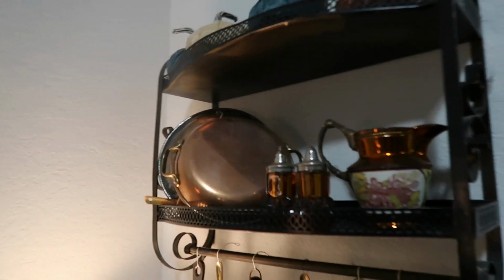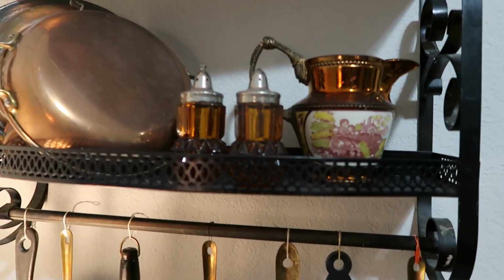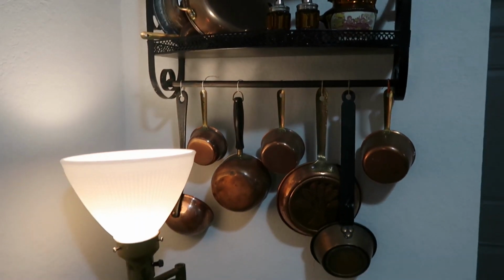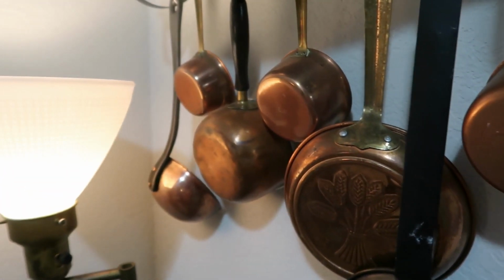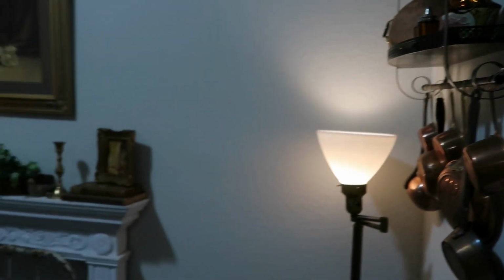There's this Instagram page, and I can't remember her name, but I'll link it down below. She has a bunch of copper, and especially copper pots just hanging. And so once I saw that, I knew that that's what I wanted somewhere in my home. So I started thrifting and antique shopping for copper pans and measuring cups, and I just hung them with some wire, and I think it looks really cool.